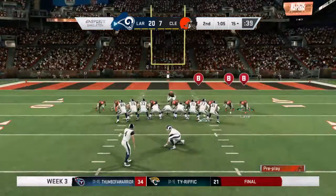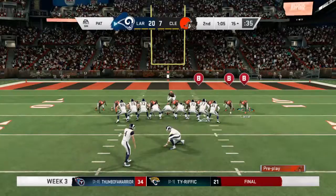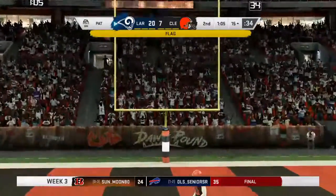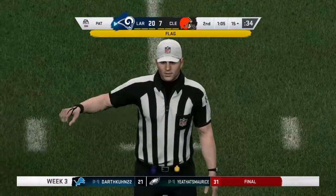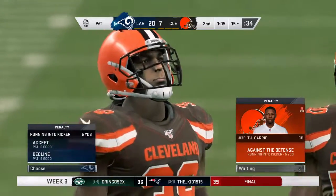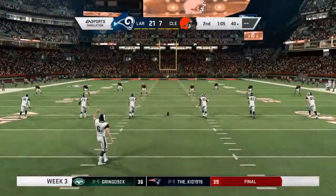Now Zerline on to add the extra point. Greg Zerline lining up for the point after. It's good, and it is now 21-7. Running into the kicker. Defense. So 5 yards for running into. Lucky it wasn't 15 for roughing.